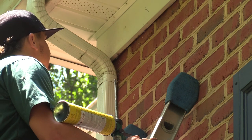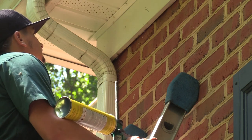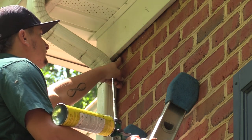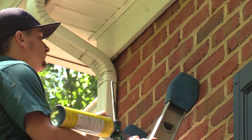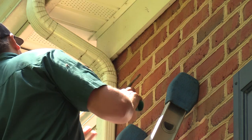So here's a small gap here between the brick and the brick mold, where Tommy's pointing. And we're going to go ahead and foam that shut so they don't have a secondary place to get in.